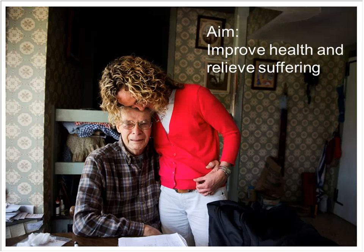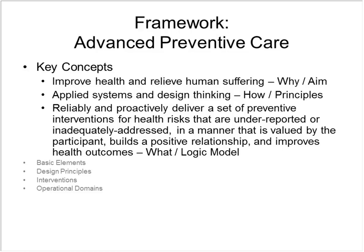But those are just the kind of the operational mechanics. I think the core elements that we feel have led to successful effectiveness of the model really relate to setting the right aim and this framework that I'll describe now. So the aim is really singularly to improve the health and relieve human suffering, improve health outcomes of vulnerable populations. The approach we take is really one of using systems and design thinking to create the model, and I won't be able to go into a lot of detail about how we do that, but over the years it has become increasingly important to think about how to apply that discipline.